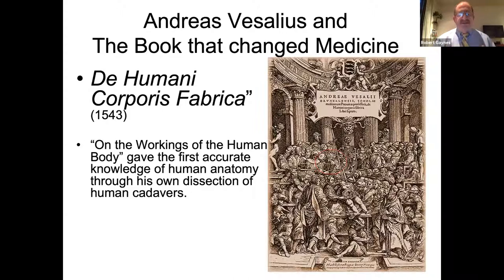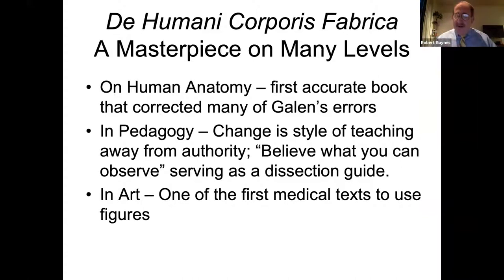Now, why was this so important? First, it was the first truly accurate book on human anatomy from somebody who did their own dissections. So it was that, and he corrected, as you'll see, many of the errors that Galen had made in his work. Second, there was a real change in the style of pedagogy.